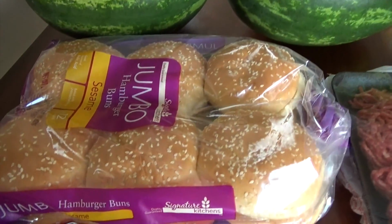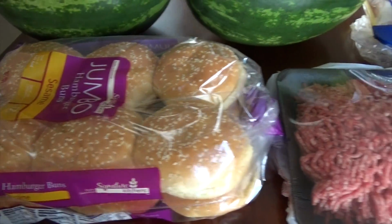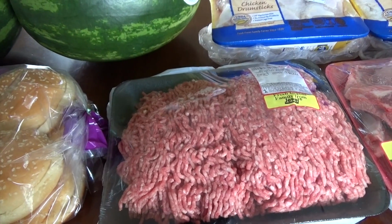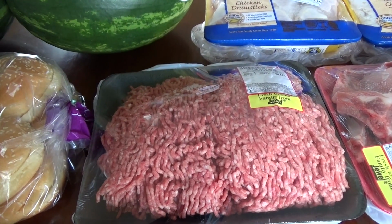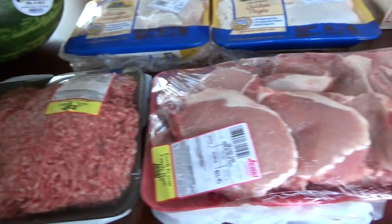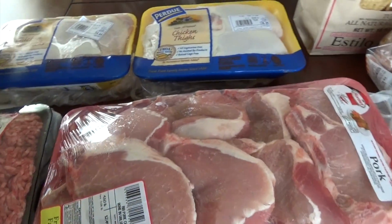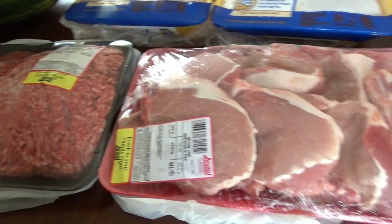And then he also picked up some hamburger buns to go with the ground beef, because we are going to be cooking out one night for dinner this week. We're going to make hamburgers, and we're going to make pork chops. So we're going to be doing that one night, and so Ruben grabbed those things today from the store to make that meal.